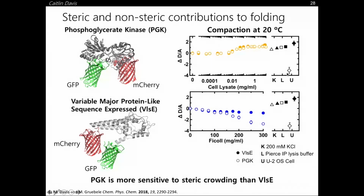So if we do experiments in our crowding mimic, we see that here PGK is very compacted by our crowding mimic, but VLSC is relatively unaffected. And I'm sorry, I didn't explain here. Our axis here is the donor over acceptor ratio. So we're just looking at compaction here. And what you see is that this compaction almost extrapolates in-cell PGK.